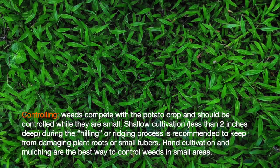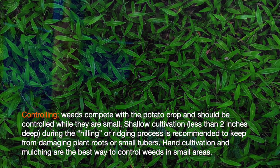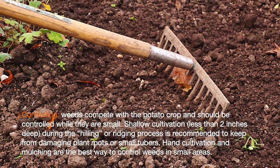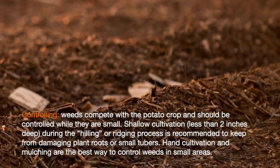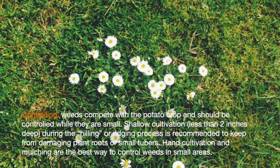Weeds compete with the potato crop and should be controlled while they are small. Shallow cultivation, less than 2 inches deep, during the hilling or ridging process is recommended to keep from damaging plant roots or small tubers. Hand cultivation and mulching are the best way to control weeds in small areas.